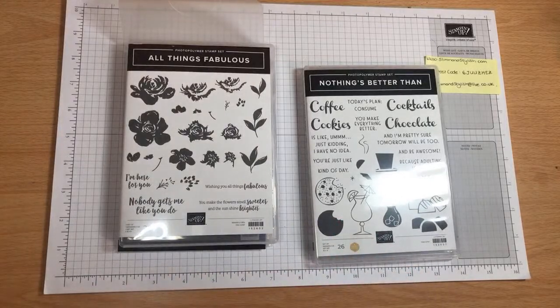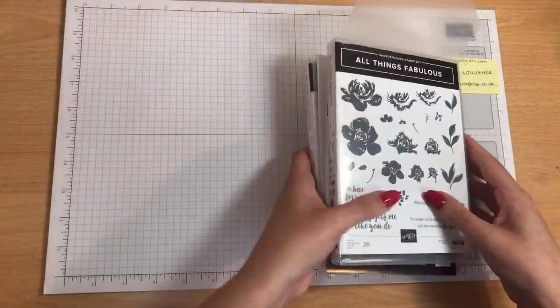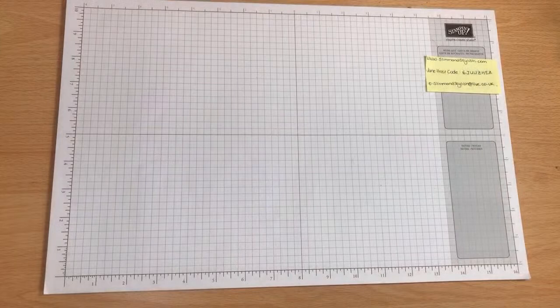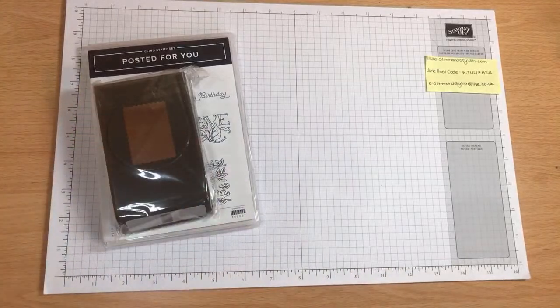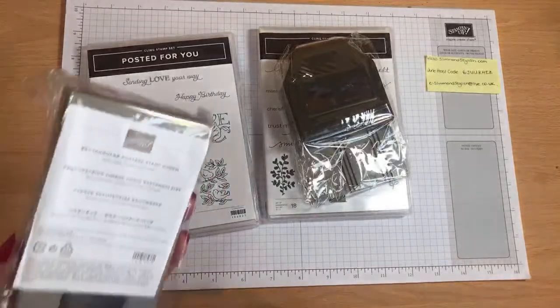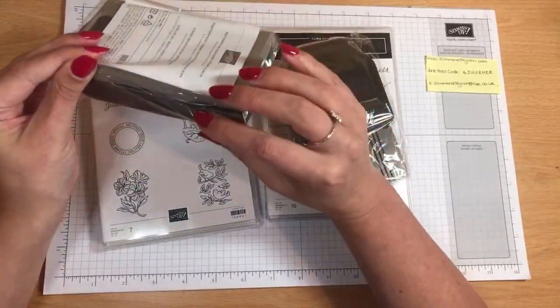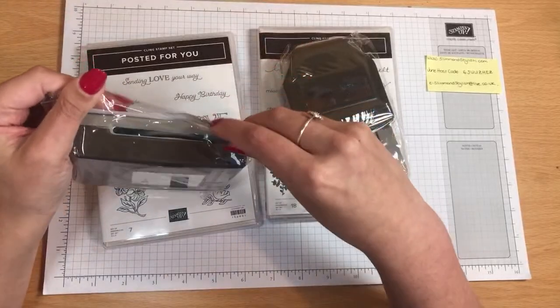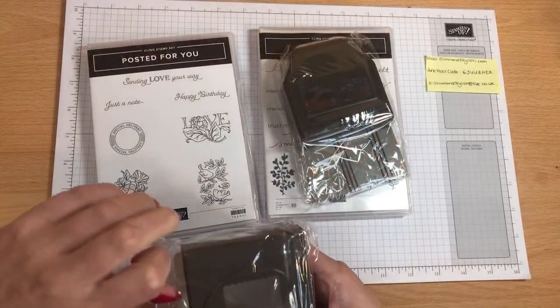I think it's a nice set. I like that. So those are my die and stamp bundles. I also have stamp and punch bundles because I love our punches. Our Stampin' Up! punches are amazing. They're really quite heavy, but to me that means they're really well made. You're not going to drop them and break them, you know, they're solid.